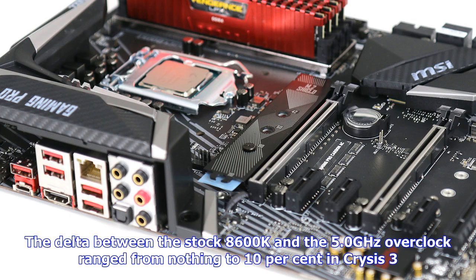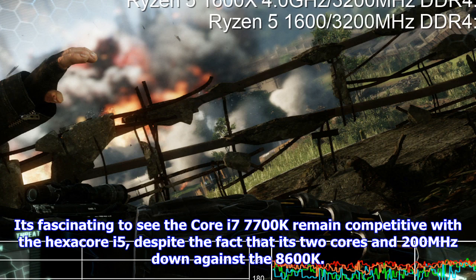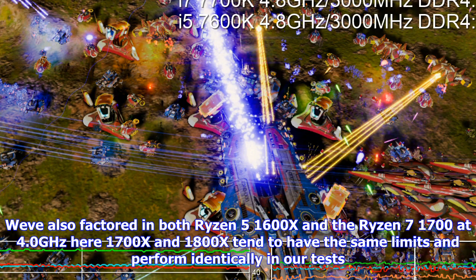It's fascinating to see the Core i7 7700K remain competitive with the hexa-core i5 despite the fact that it's 2 cores and 200 MHz down against the 8600K. We've also factored in both Ryzen 5 1600X and the Ryzen 7 1700 at 4.0 GHz here. 1700X and 1800X tend to have the same limits and perform identically in our tests. Crysis 3 remains Ryzen's friend, but the results demonstrate that even with our current GPU limit, Intel has much more overhead, and again, we believe that it offers a more future-proof system overall.